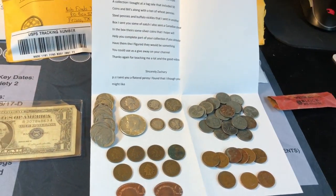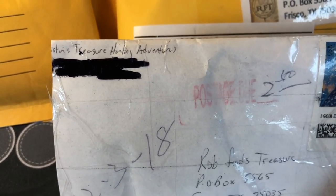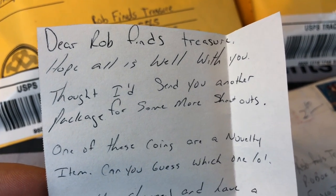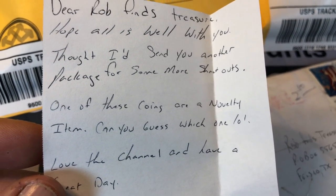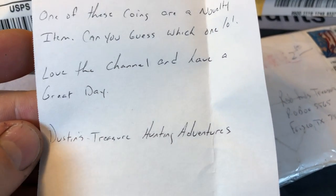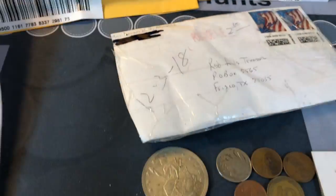Awesome, awesome stuff. Next up, let's get right into Dustin's treasure hunting adventures first. Dear Rob Finds Treasure, hope all is well with you. Thought I'd send you another package for some more shoutouts. One of these coins is a novelty item. Can you guess which one? LOL. Love the channel and have a great day. Dustin's Treasure Hunting Adventures. Check out his channel, guys.